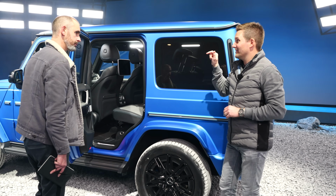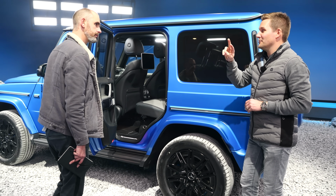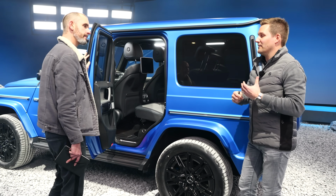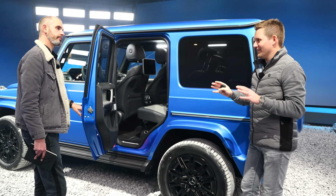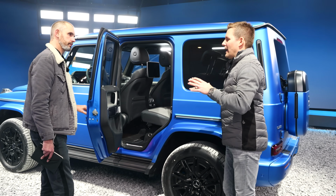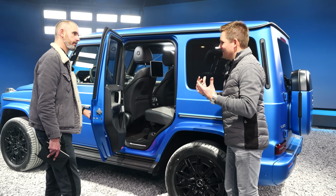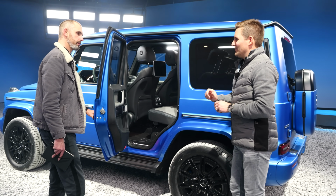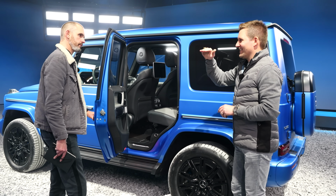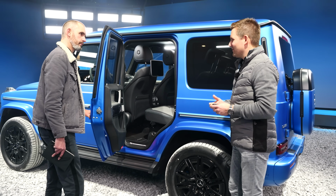But as soon as you start the motors, you have two different drive modes. When you are driving in comfort mode, it's all inspired by our G500 V8 sound, but it doesn't get on your nerves. So you feel the power of the car. You can hear, hey, this is a G-Wagon. And as soon as you switch into sports mode, the sound goes to the next level, and then you really feel the power, the performance of the car.